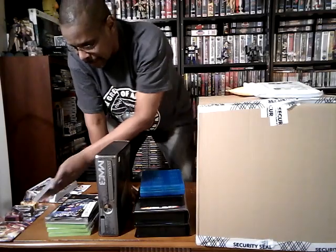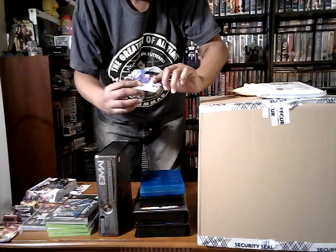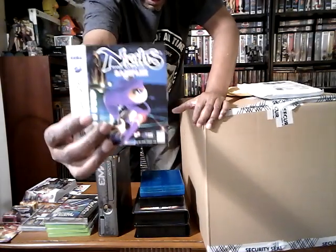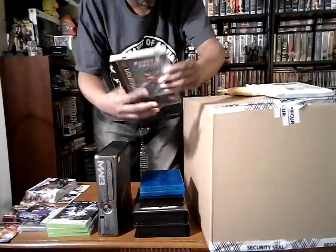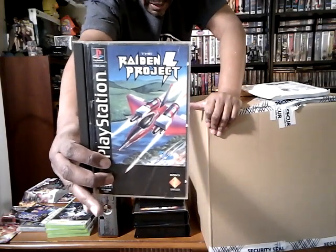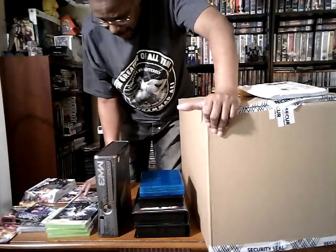And some games I got. Some of the games I got here is for the PSP, that's Chinatown Wars. So I finally ended up getting that. And for the Saturn, I got a sample disc of Knights. So that's a sample disc of Knights there. And it wouldn't be a pickup video for me if I didn't have some finds. So I found me, actually, this is another copy of Raiden Project, which is a classic game.